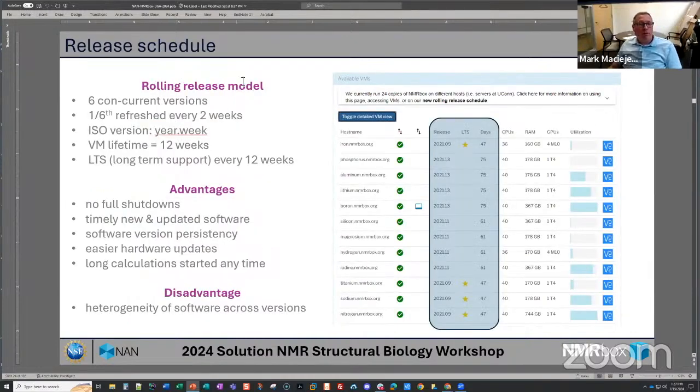We run a rolling release model, so we run 6 concurrent versions of NMRbox. One sixth of our servers are refreshed every 2 weeks, so every server lives for 12 weeks until it's rebooted and rebuilt as a new version. And we're constantly stowing away what we call long-term support versions, so software won't ever completely roll off the platform. The advantage of doing it this way is we don't need to do a full shutdown in order to do an update. Every 2 weeks, we can get new software updated and pushed onto the platform.